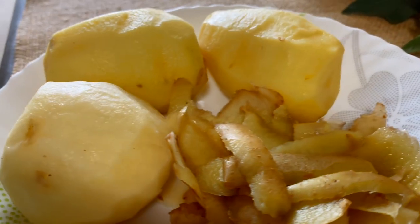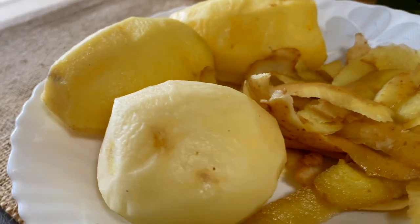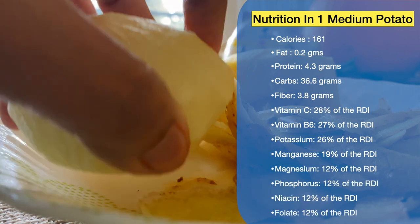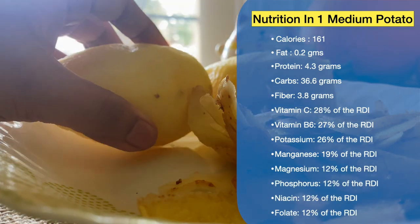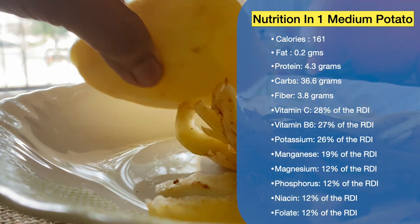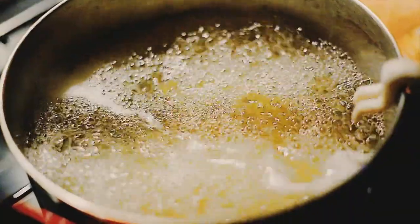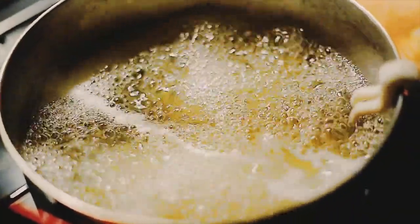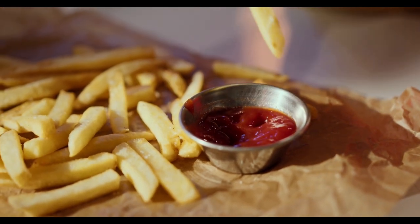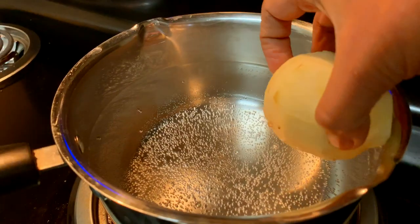Now off to health benefit number 2. It's packed with nutrients. The USDA recommends that 45 to 65% of our total daily intake should come from carbohydrates. Now, one medium-sized potato is going to give you 161 calories, but remember that the nutritional content of potatoes can vary depending on the variety and the method of cooking it. Frying potatoes is definitely more calorie-dense than the baking or the boiling option. So, nope, French fries is still not healthy.